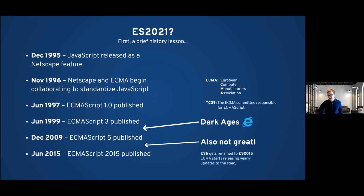We learned from that lesson. In 2015, we were like, all right, this is never going to be finished. We're going to rename ECMAScript 6 to ECMAScript 2015. And just once a year, we're going to take whatever's ready and release it. And we've been doing that ever since.